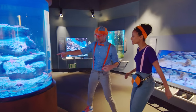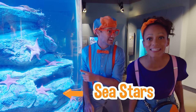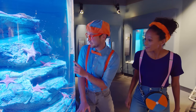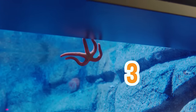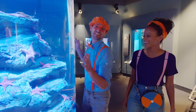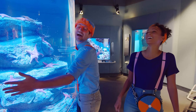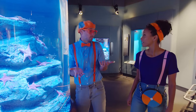Wow! Check it out! So pretty! Do you know what they are? Those are sea stars! And look! They're the shape of a star! That makes sense. Shall we count how many points it has? Let's do it! One, two, three, four, five. Wow. Looks like they're just stuck to the rock like this. They seem to really like it. They're all hugging this rock. I like acting like a sea star. Just like it, Blippi. That's silly. Well, shall we keep exploring? Yeah, let's go.